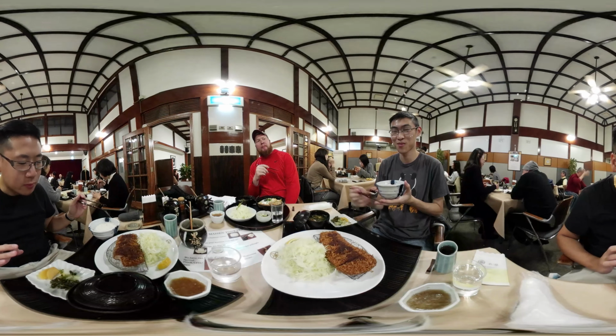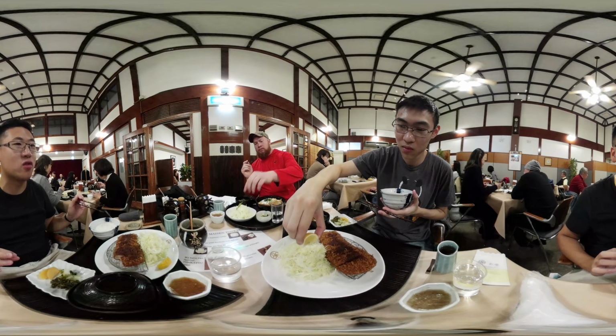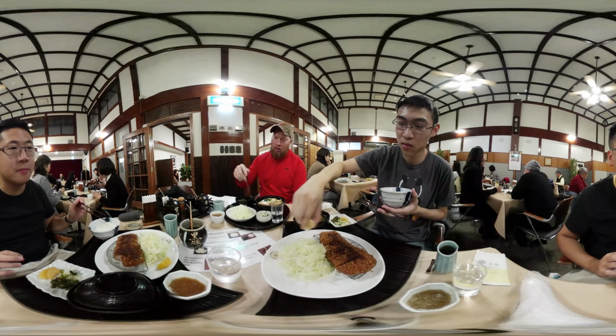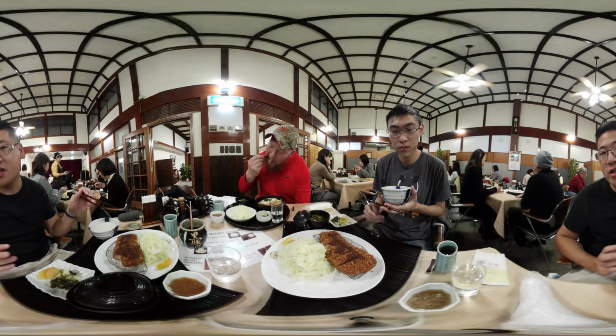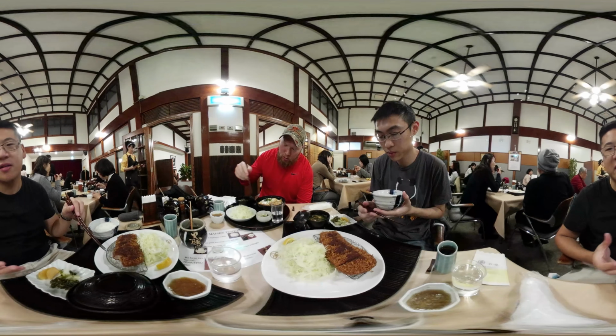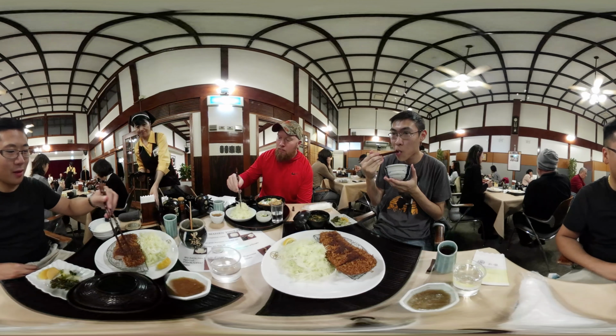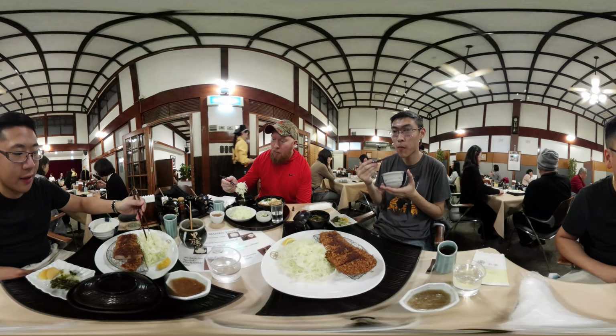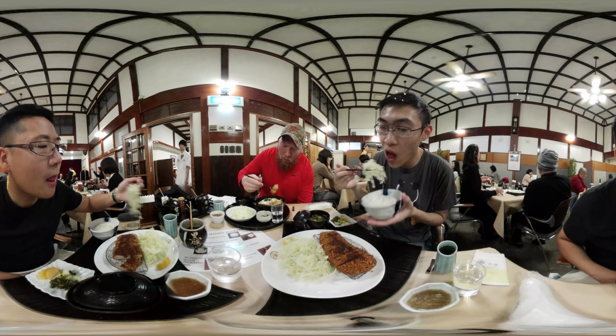Alright. Outside is really nice and crispy. Inside is nice and tender. The sauce is like a sweet sauce. If you ever had Chinese food, it's sort of similar to a thick duck sauce almost. And let's go in for a bite of this cabbage. Shredded cabbage.